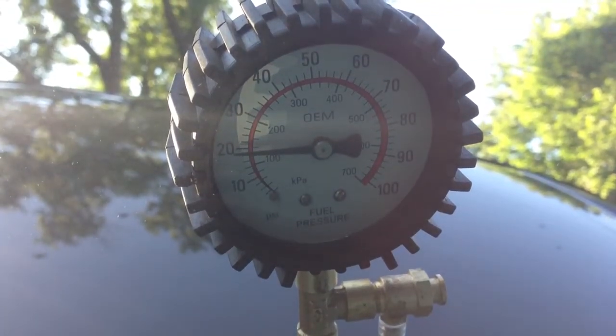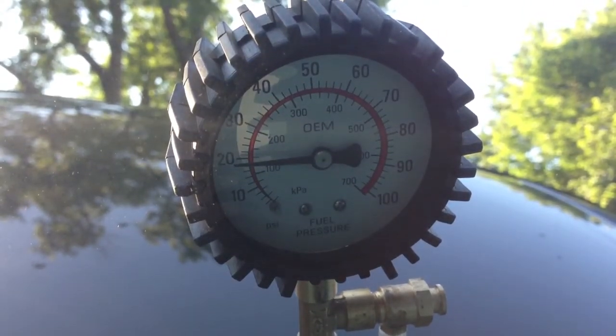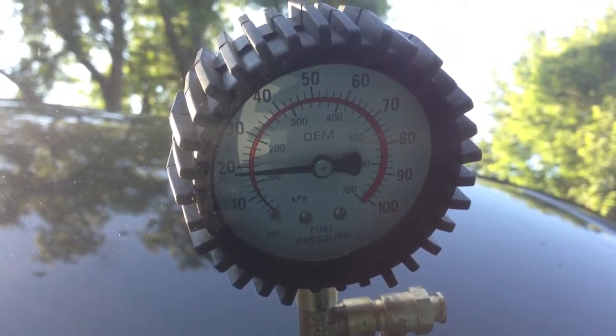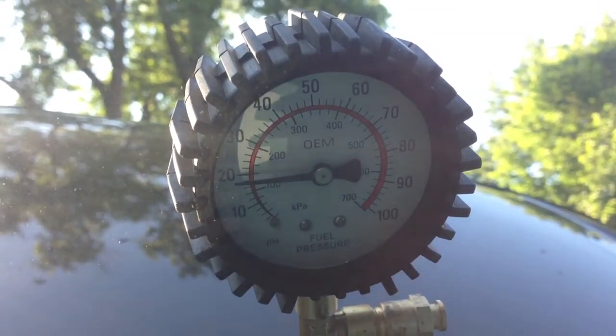2004 GMC Yukon Denali, 6-liter all-wheel drive. Got this fuel pressure test gauge hooked up to the fuel rail on the passenger side. There's a test port there.